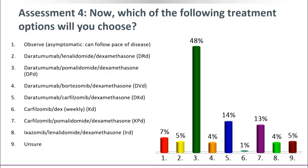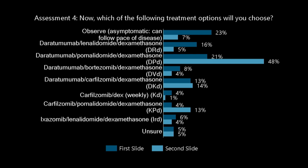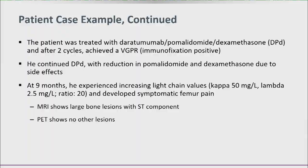Okay, here we go, perfect. So we got a lot of DARA Pomdexes. All right, very good. A very easy regimen to go, a very effective regimen. It looks like DARA Pomdex won out on that combination. Okay, I think we have one more question. So the patient was treated with DARA Pomdex, and after two cycles, achieves a VGPR.